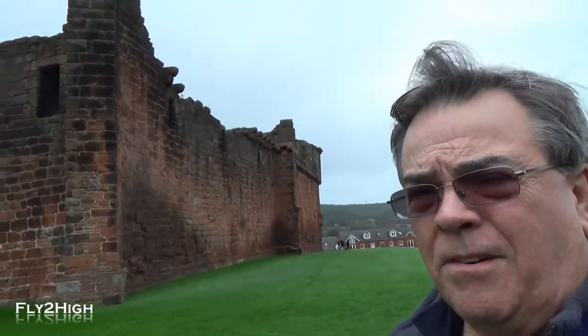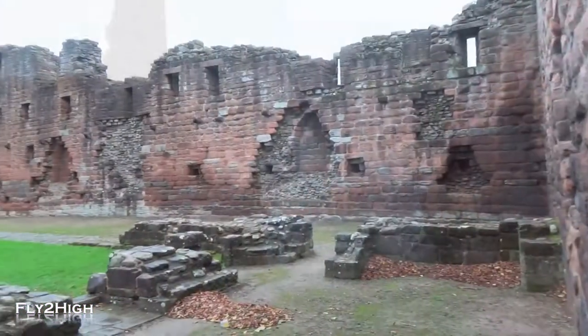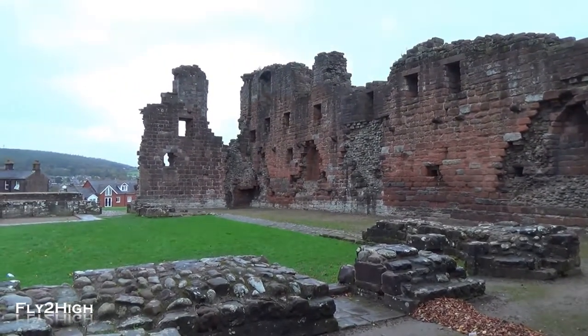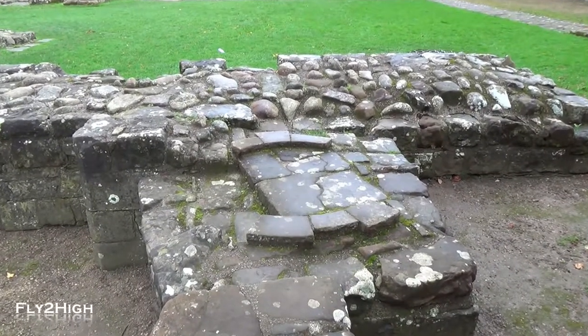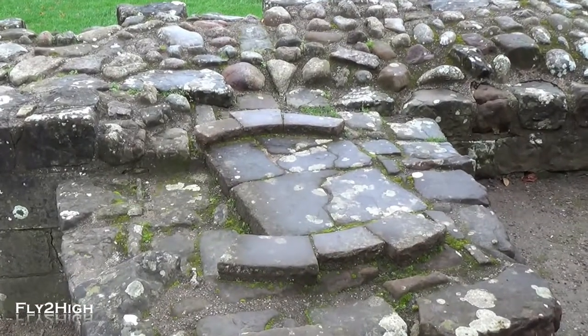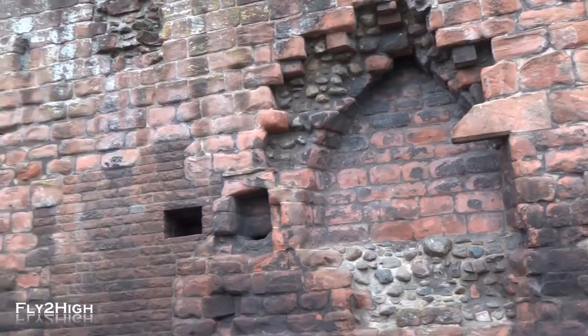Right down there, that's the moat. Surrounded the castle. There's the castle itself. It's fantastic. Yeah, I wonder what that was. Sort of a... I don't know what that was. Maybe the base of a spiral staircase or something? Yeah, it's absolutely fantastic.